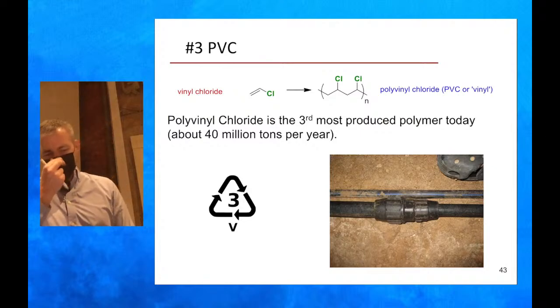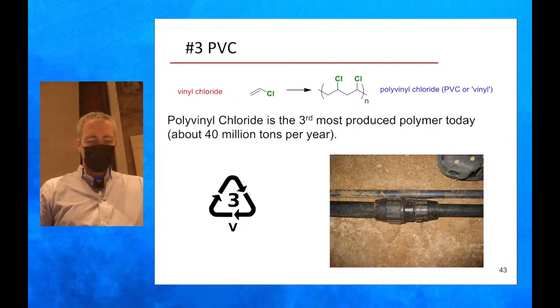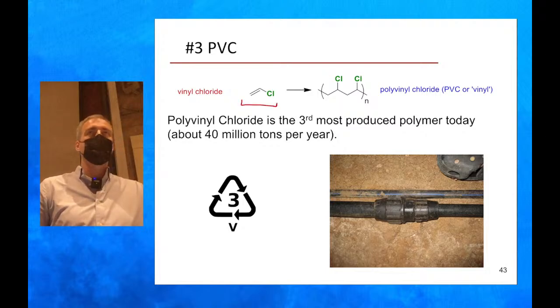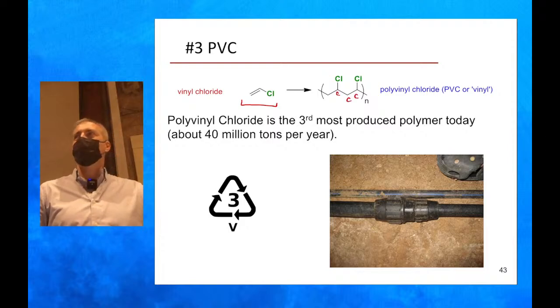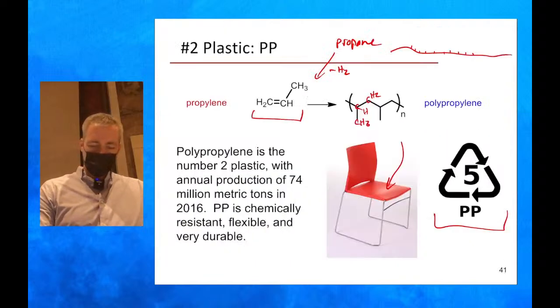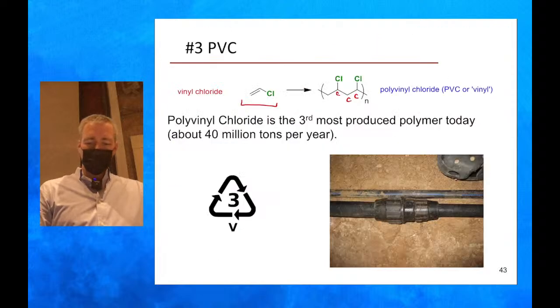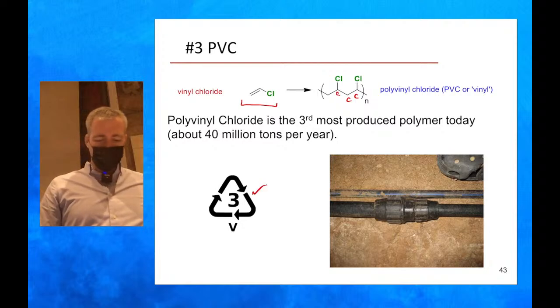All right, so we're going to get to that in more detail when we talk about this third most common plastic, which is polyvinyl chloride, PVC. Polyvinyl chloride starts from the molecule vinyl chloride. It's the monomer. It is then polymerized into these long chains where every second carbon has a chlorine atom on it. So it looks like polypropylene over here, except instead of CH3s on every second carbon, we have chlorines on every second carbon. And this gets the recycling code number 3.